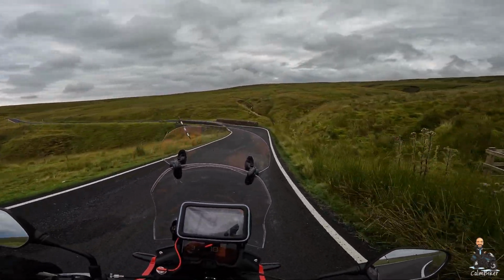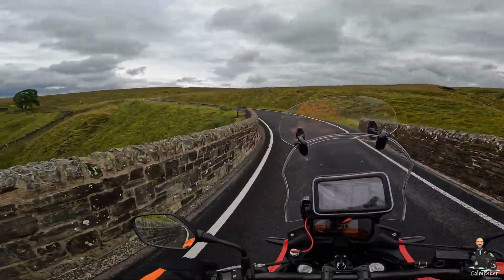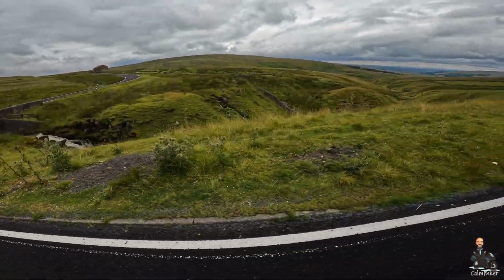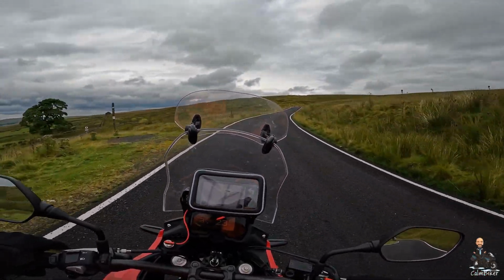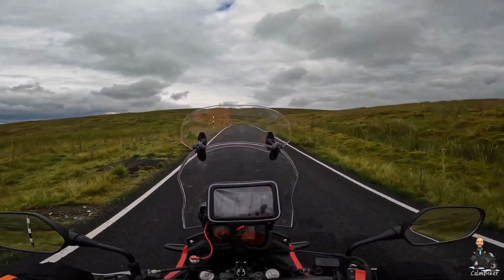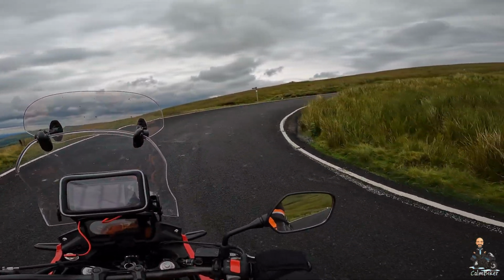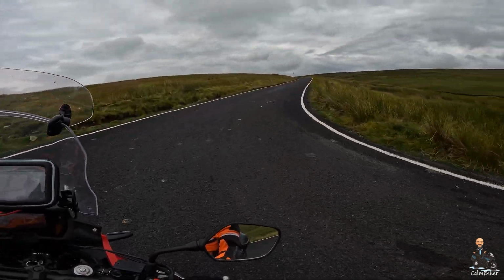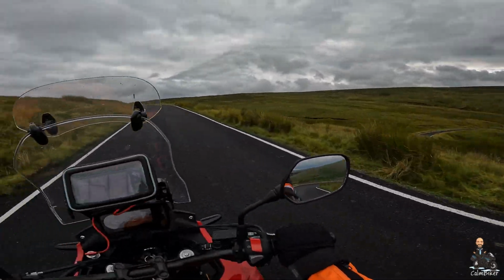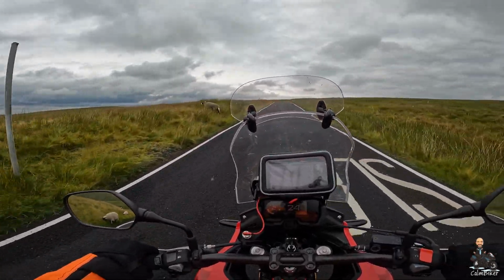Oh, nice little waterfall there. Just a tiddler. Oh, it's a bigger one on the other side. Very pretty. Another day when we've got more time, just spend a bit more time looking at the bits and bobs on here. There are more sheep on this road than people.